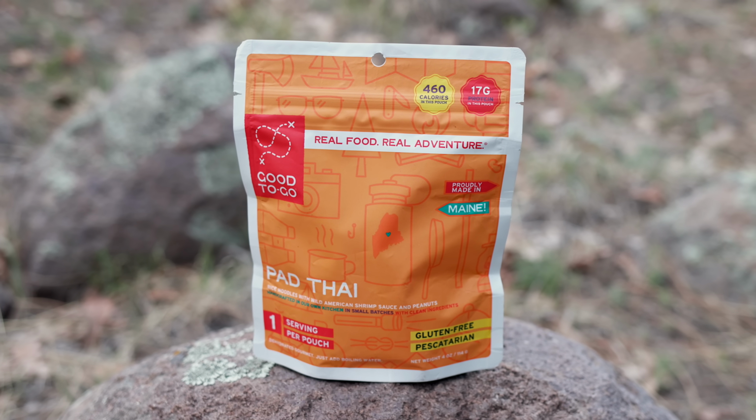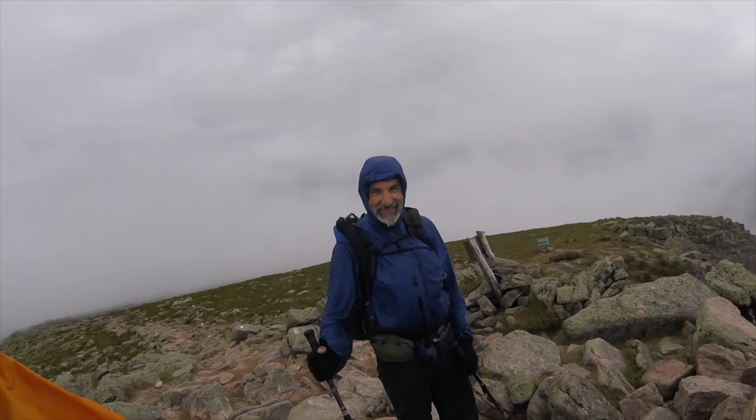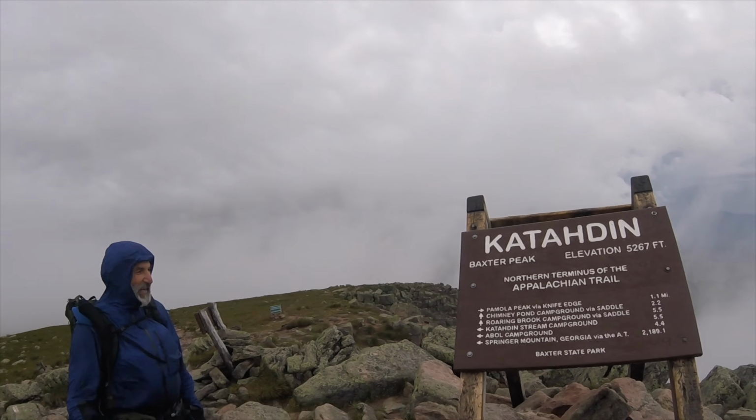Next up is the Good To-Go meals and the Pad Thai. I'm a big fan of Pad Thai and chicken pasta stuff when it comes to these meals. On the AT, the only rehydrated meal that I ate on the entire trail was my last night on trail before summiting Katahdin, and this was the meal. So it's a bit of a nostalgic one to me. Typically I use the bigger ones, but this is all I had laying around.